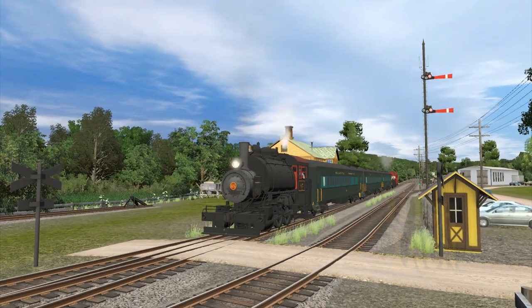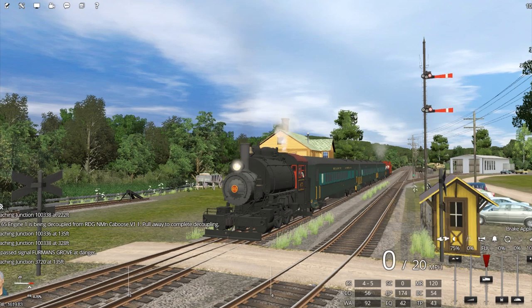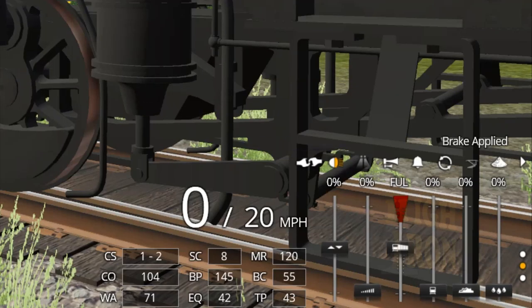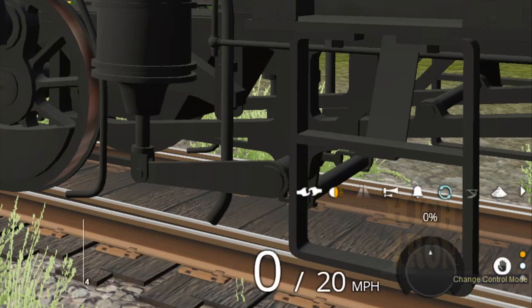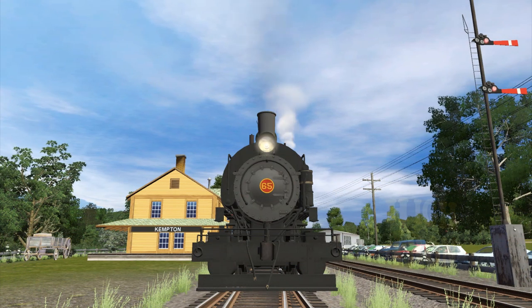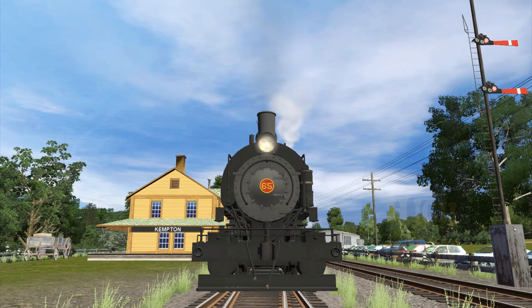So that is how the Wanamaker Kempton and Southern Railroad looks from the cab view in Trainz Railroad Simulator 2019. Prototypically speaking, this sort of out-and-back round trip is all there is to do on this line, which would sound incredibly boring for DCC users. If, however, you did this in cab mode, like I did, it's the only way to truly understand what this route is made of. I can only imagine what it was like to operate the real 65.